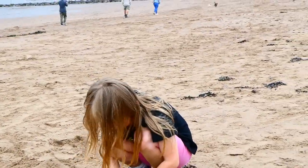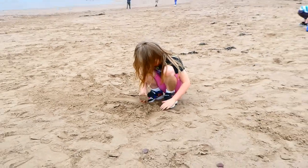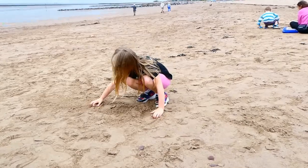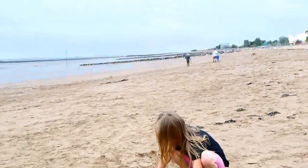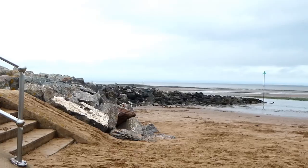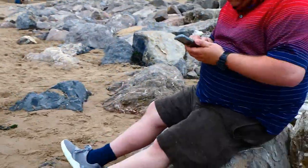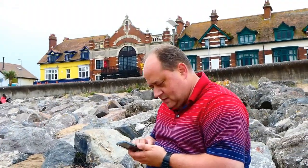Jennifer's building pyramids on the beach. It's very grey, isn't it? Nice though. I think we sat on these rocks last time we came, Paul. Yeah.